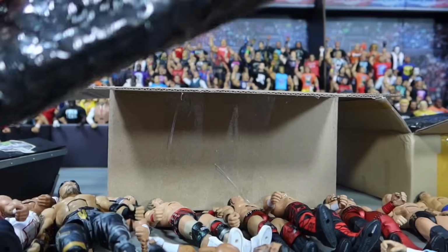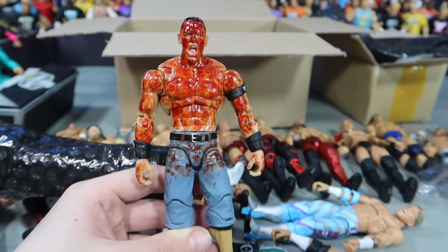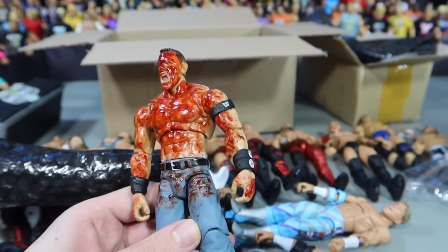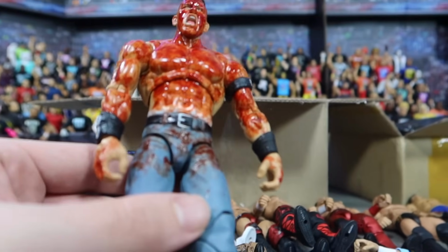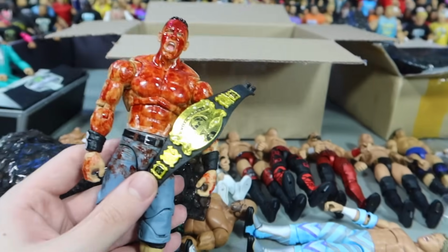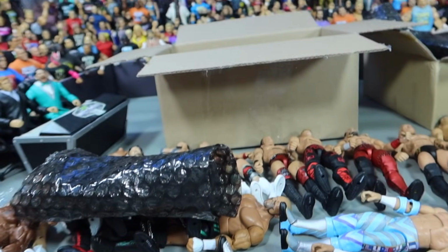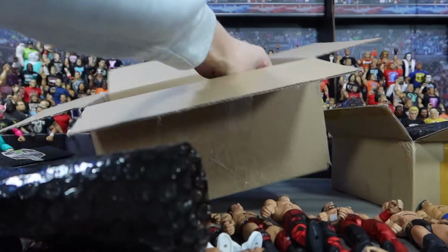Okay, and yeah, this is another Ultimate Edition that comes with a belt, and look at that. Oh my god, that blood looks so freaking real. We got John Cena from, I think, Judgment Day 2005, all bloodied up. Man, that blood looks freaking real. Here with the belt as well. I mean, really cool looking. This is a really cool thing to put on a John Cena display if you have one.